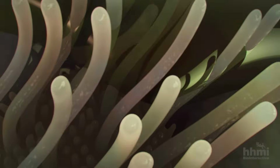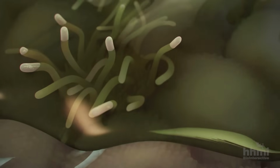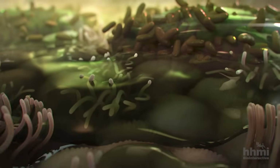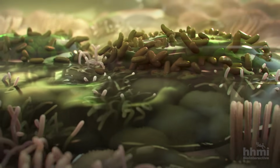In patients with cystic fibrosis, chloride ions concentrate inside cells and draw in water by osmosis. With less water, the mucus becomes thicker and cilia can't move. Flow is reduced, providing an environment for bacterial infection.